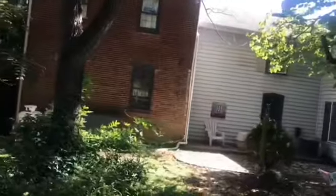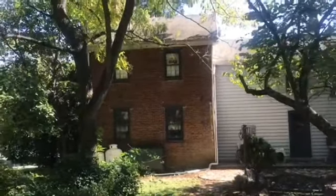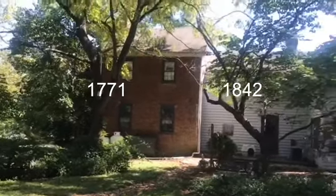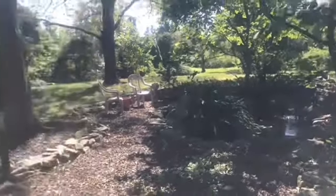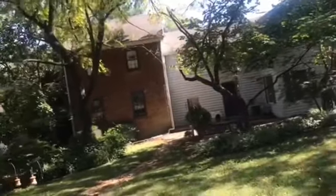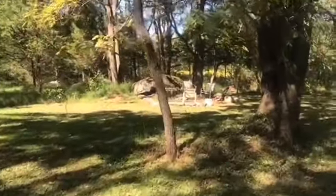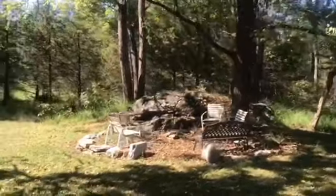Now, this area of the battlefield was one of the largest cavalry fights of the American Civil War. As we look here behind the original 1771 and 1842 structures, you can imagine Confederate cavalry troops from Stuart, Wade, and Hampton's division passing between this house and the barn on July 3rd of 1863. I did a great video series called East Cavalry Battlefield, which you'll want to go back and look at for the actions of the actual battle around here. But again, to the left side, where we're looking now, would have been Fitz Lee's divisions, and to the right of the house and my camera would have been John R. Chambliss and his troops.